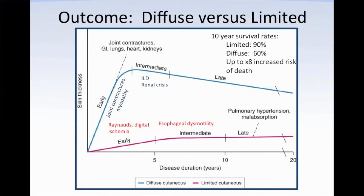and it's particularly characterized by Raynauds and digital ischemia causing necrosis and ulcerations, and problems swallowing. Some of you may have heard of the syndrome called Crest Syndrome. Anyone heard of that? Crest is the acronym to make you remember some of the features of limited systemic sclerosis: calcinosis, Raynauds, esophageal dysmotility, sclerodactyly, and telangiectasia.